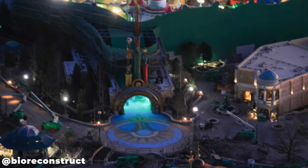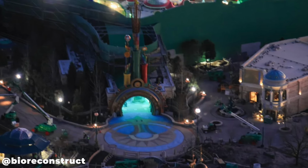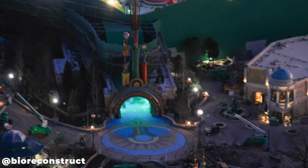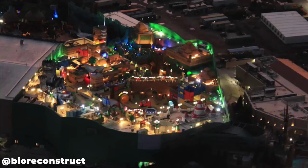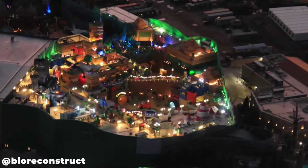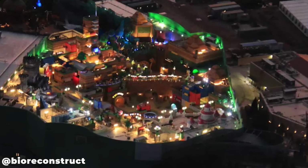And at the entrance portal to Super Nintendo World, we can see a green glow coming from the portal here. Now, it should be noted in Epic Universe's Super Nintendo World, the land is elevated, so when you go into the portal here, you will actually go up an escalator and enter the land through Peach's Castle. Now, we can also get a glimpse of the lighting in Super Nintendo World as a whole, and we can see that the lampposts that have been recently installed are giving off the most light and add a cool effect here.